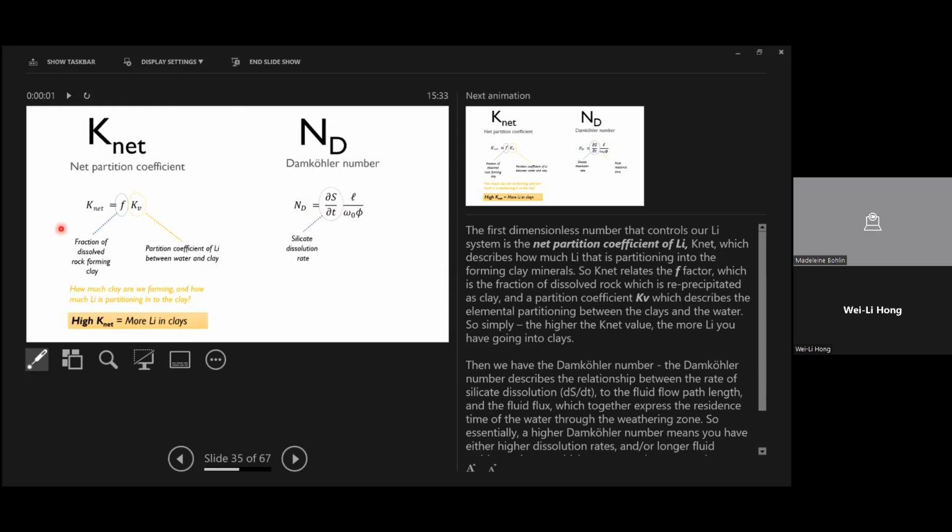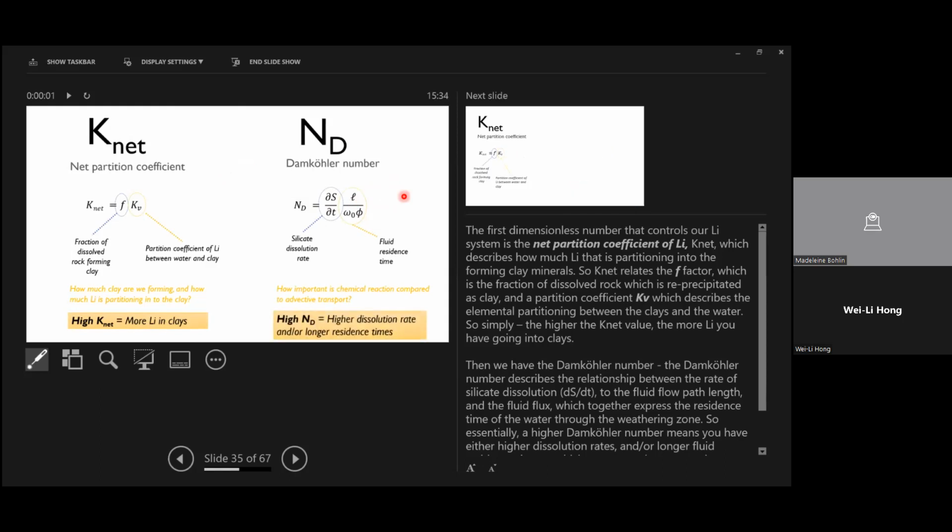Simple. The Damköhler number tells you the relationship between your silicate dissolution rate and the fluid flow path length and the fluid flux along this flow path. Together this gives you your fluid residence time. So essentially, you ask yourself, how important is chemical reaction compared to the advective transport in the system? If you have a high Damköhler number, it means you have a higher dissolution rate, or a longer residence time. If you have a longer residence time, it just means you have a longer time to react, right?